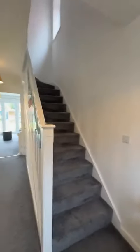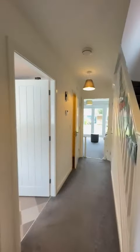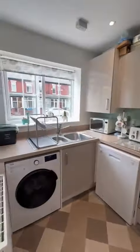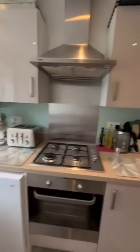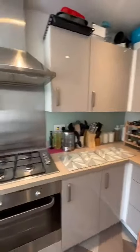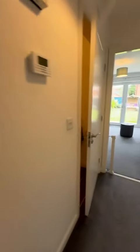So as we enter the front door, you're greeted with this large and welcoming entrance hallway. To the left here is the kitchen. So we've got a mix of wall and base units in here, some integrated appliances and space for some others. And from the large double glazed window at the front there, we are getting a lot of light in here. We have downstairs toilet just here.